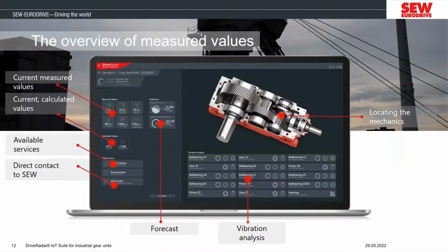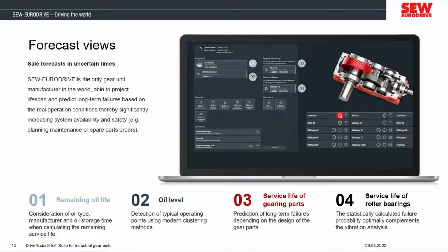Once you select one of the equipment, it will bring you to this screen that enables users to visualize a complete overview of the internal components. So things like live measurements, run information, and its live forecast. And also includes a direct link to our 24-hour service team on a click of a button. So this is what sets us apart from the traditional condition monitoring.